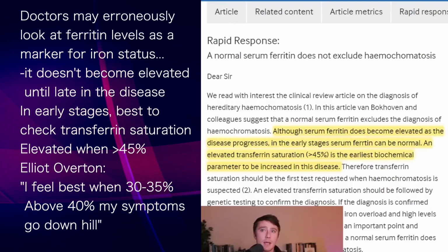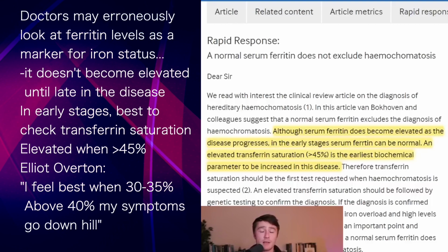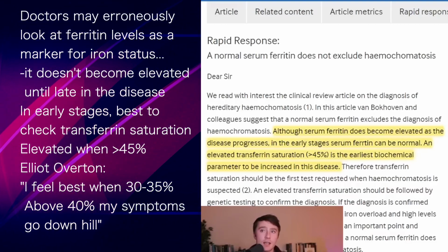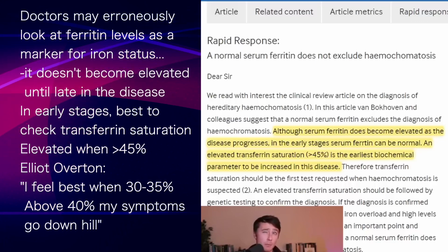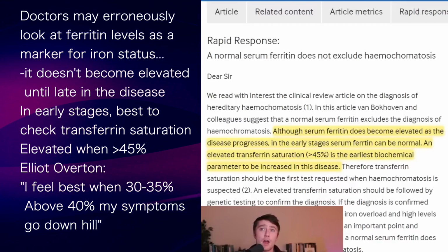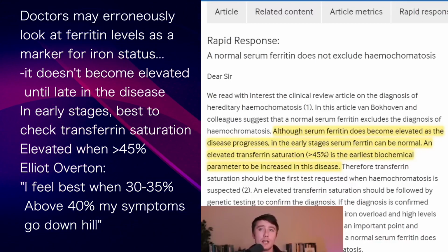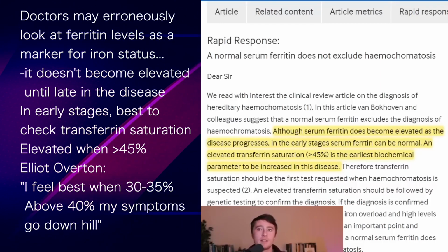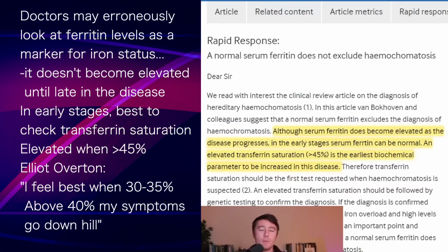Now, this particular paper is saying if it's above 40%, 45%. If it's above 45%, then that's a very good indication. One might even say that if it's above 40% or even a little bit higher than that. I personally know that I feel best if I'm sitting between 30 and 35%. When I get above 40, that's when my symptoms kind of start going downhill.